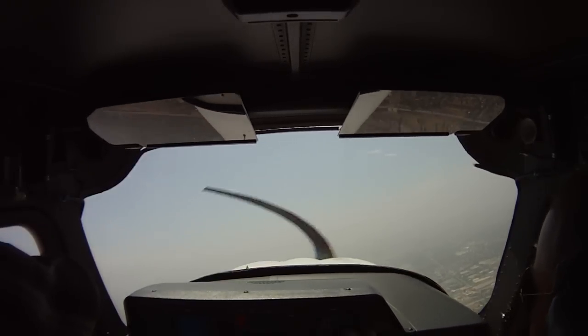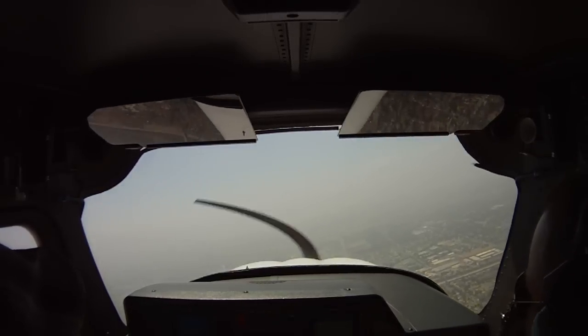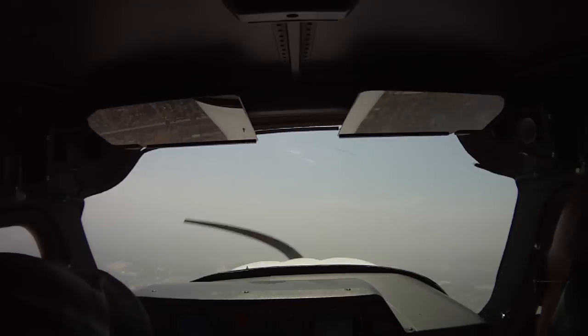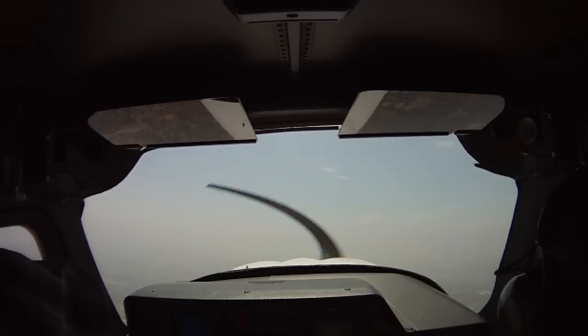Riverside Tower, Piper 60905 Sierra, ready. Piper 60905 Sierra, Riverside Tower, runway 27, clear for takeoff.